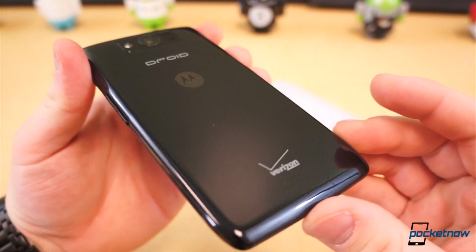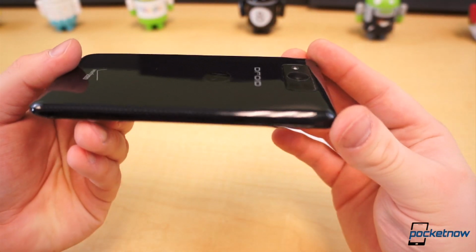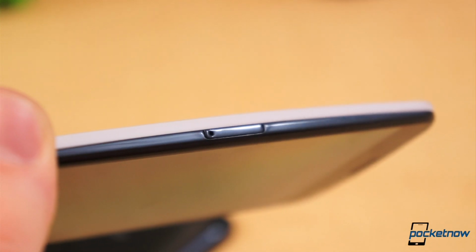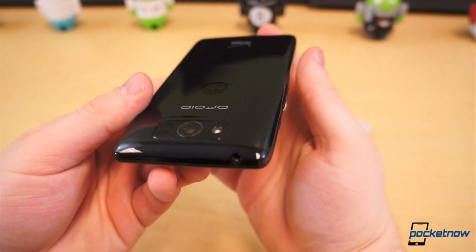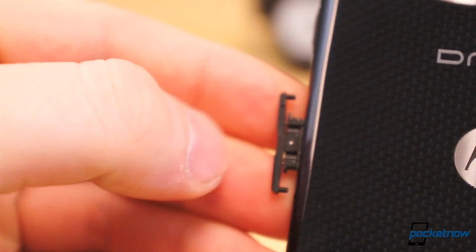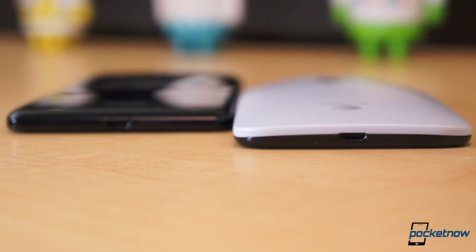Oh, and lest we forget, the Droid Ultra has a neat trick up its sleeve. If you look around the edges, you will not find a slot for the nano SIM. The Moto X's is quite obviously located on the left edge, but the Ultra SIM tray is hidden within the volume rocker. Use your fingernail to snag the notch and gently pull outwards. Clever indeed. And their dimensions differ as well.